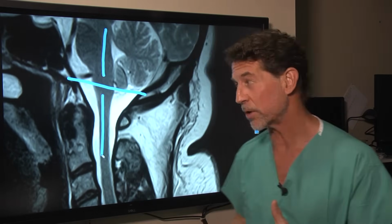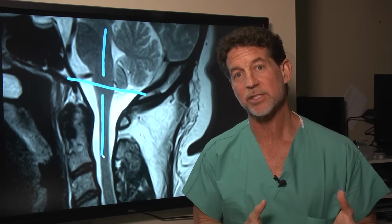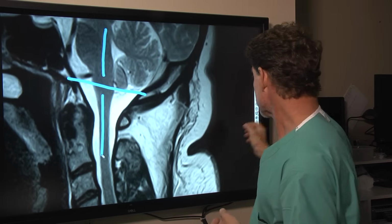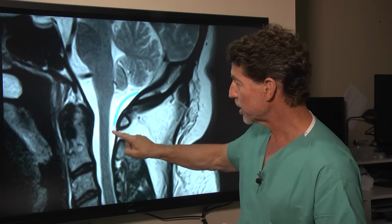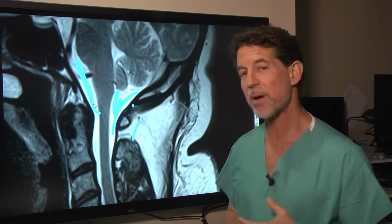So why is that important? Well, the brain is very delicate, and when it gets bumped into it gets damaged. The spinal cord will do the same thing. Also notice that there is water, there's space around the brain. This white stuff is water. It's called spinal fluid.